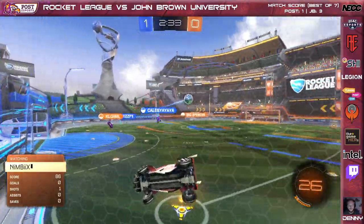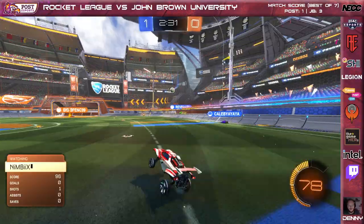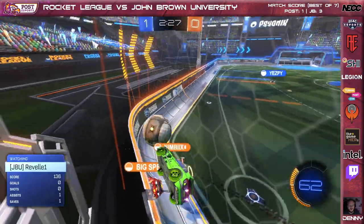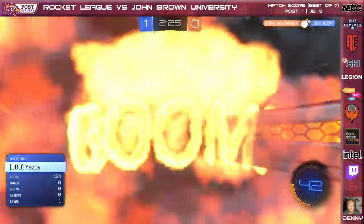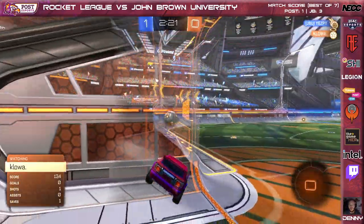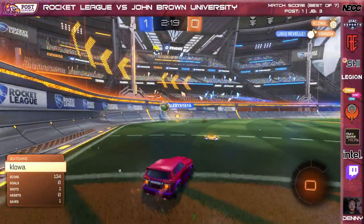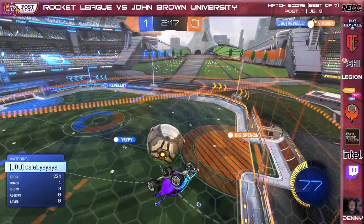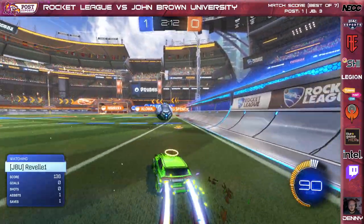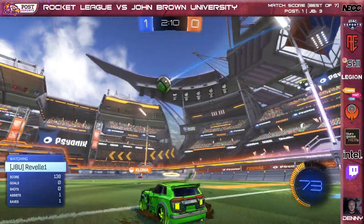Ooh, a little bit of a fake there. Unable to get a scar on the ball, maybe. Down to Ravel, with a 50 in the corner. NiMBiiX is there. Spence gets the demo on Jespi, but some good pressure by John Brown, but a really nice touch from klowa. Caleb trying to go for a ceiling pinch or something there. Unable to get it mid. Ravel bangs it back.